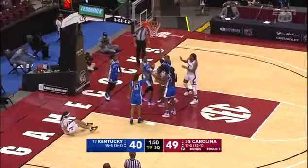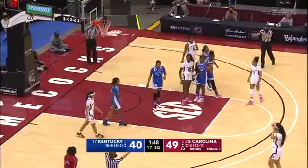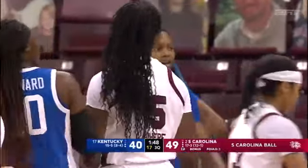Henderson meets a wall, can't finish. Ami here amongst the trees. And it's going to be another jump ball. South Carolina with the possession arrow this time.